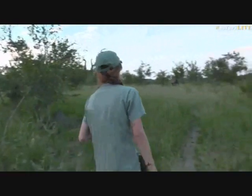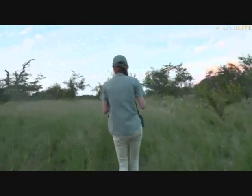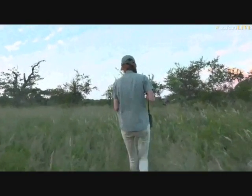Yes, Patricia. A was indeed a russet bush willow. Well done. There we go. And we have got somewhere with our tree, hopefully with our tree lesson today. A was indeed a russet bush willow.